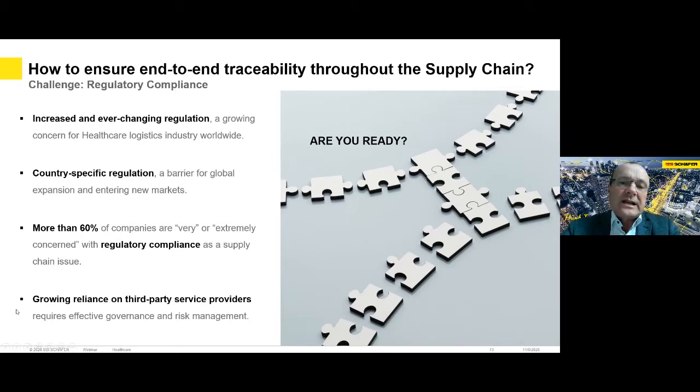There's also growing reliance on third-party service providers that requires effective governance and risk management. As the business is currently changing towards more and more services being provided by third-party providers, SSI SCHAEFER can assist with our long-time experience in the industry so that all regulatory compliance requirements can be fulfilled by third-party logistics companies, in close cooperation with our market sector experts all over the world.